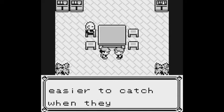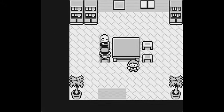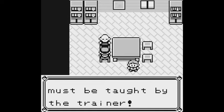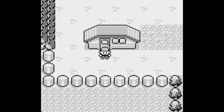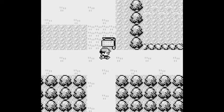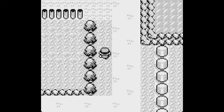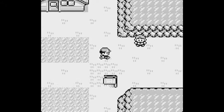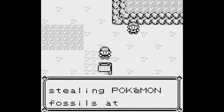Pokemon become easier to catch when they are hurt or asleep, but it's not a sure thing. Pokemon learn new techniques as they grow, but some moves must be taught by the trainer. The moves that are taught by a trainer are known as TMs, or technical machines. There are 50 of them. They can only be used once, although some of them you can buy at the game corner, which we'll see in a little bit.